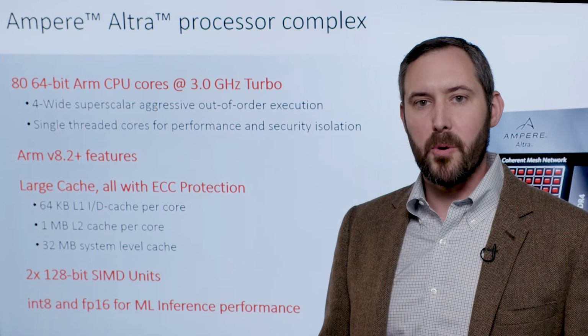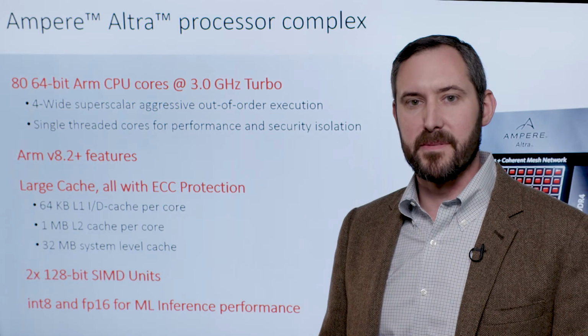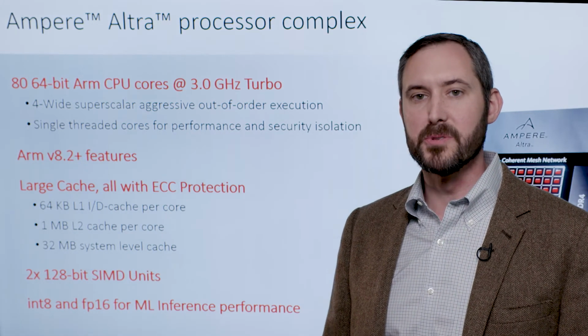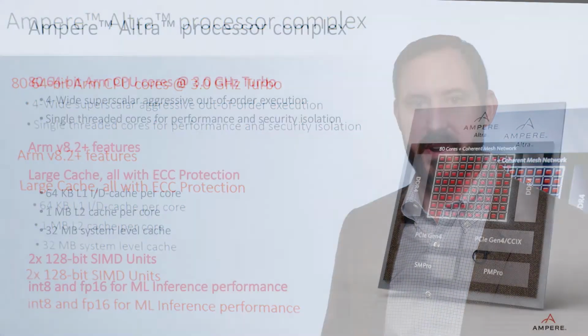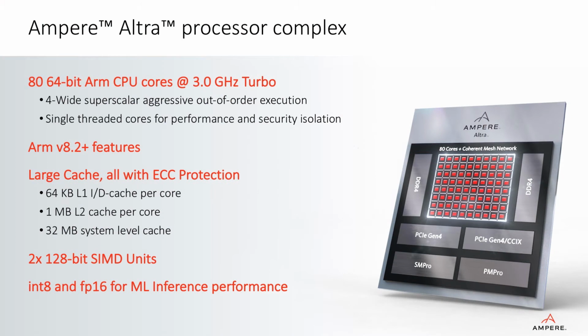Again, it's important that we deliver consistent performance regardless of how many users are on the platform and regardless of what workloads are actually running. In addition to the consistent turbo performance that the Ampere Altra processor provides, we've also designed the cores to be single-threaded in order to provide better performance and security isolation. The 80 cores are connected by a high-bandwidth mesh interconnect on a monolithic die.